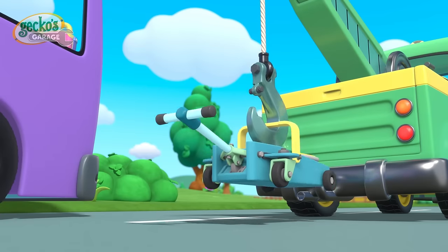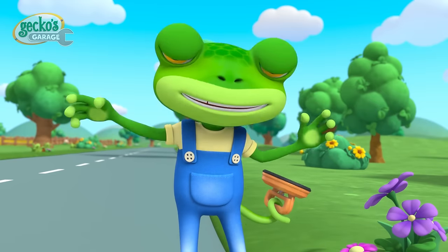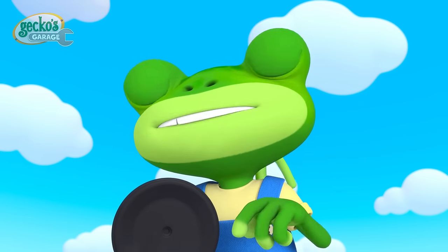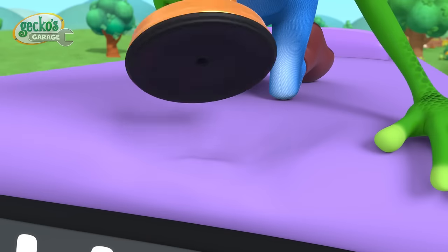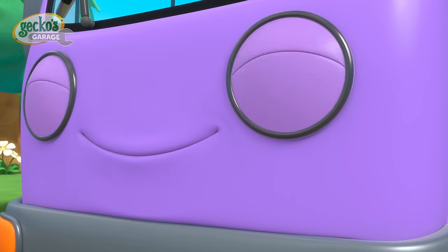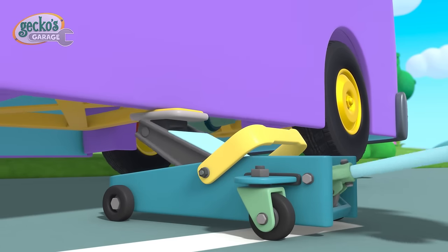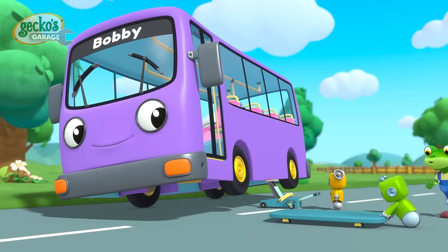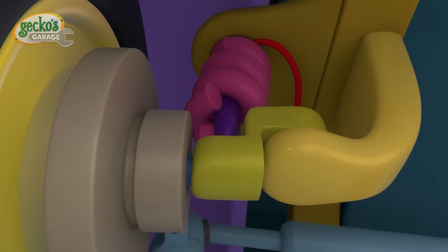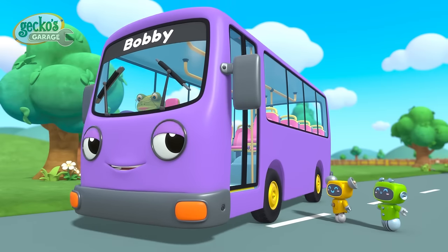Suction cup, jack. Gecko's garage, time to fix. Gecko's garage, let's fix this. First, I must place the suction cup on. Then with a clamp and a pull, the dent is all gone. To fit under this bridge, Bobby needs to be smaller. But first we need this jack to make him taller. Wire Bobby's suspension to controls inside. Go up and down and safely ride.